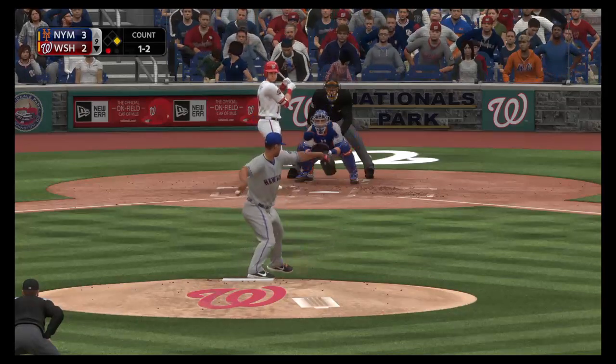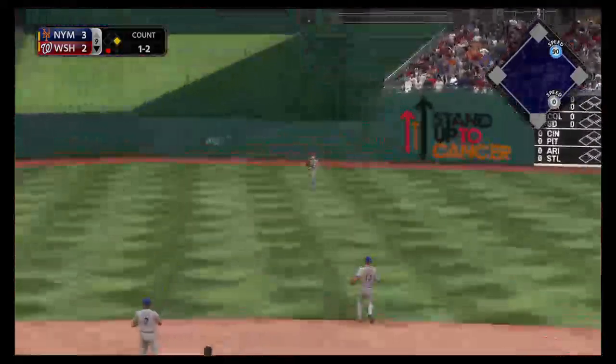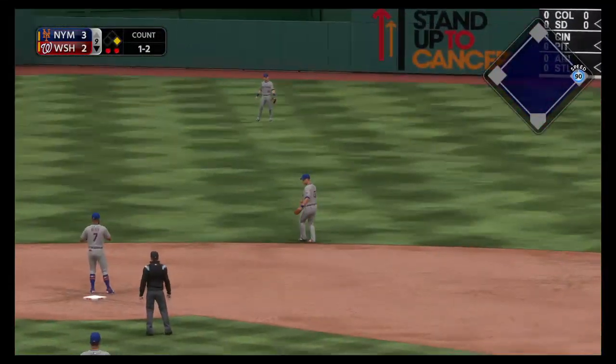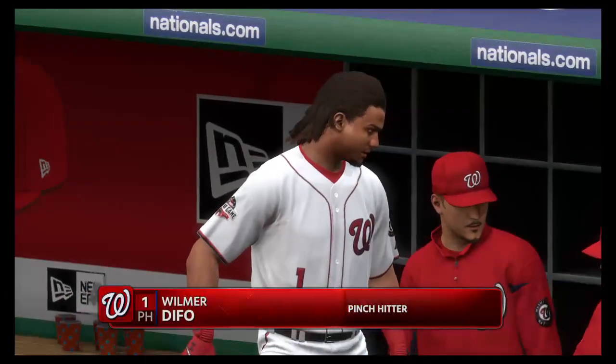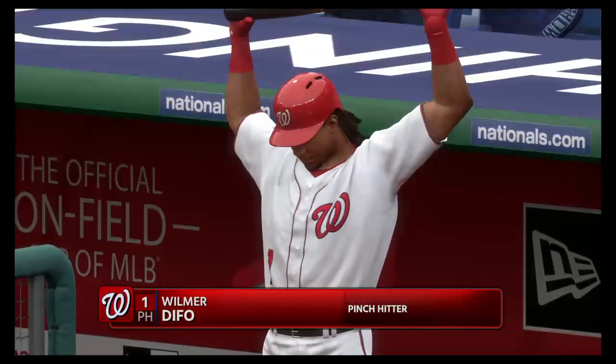Now the 1-2 home to Montero. Hit fairly well out towards straightaway center. Conforto waits on it, and that's the second out of the inning. Wilmer Difo will be called upon here to hit with the game on the line. Number 1, Wilmer Difo.